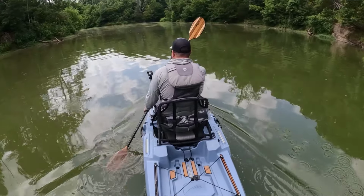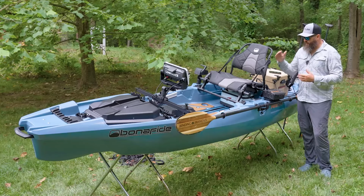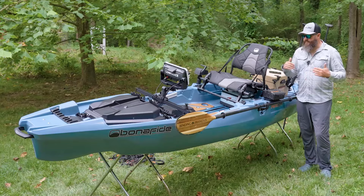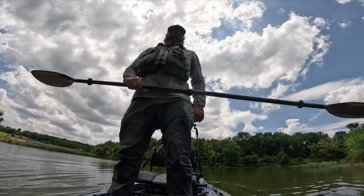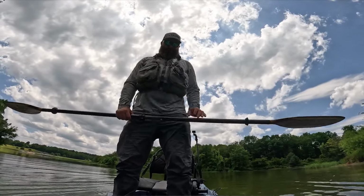And even in the low position, you're still pretty decently high off the boat, but when you're in the high position, you're up there, which is actually keeping your legs almost 90 degrees when you're sitting down. So it makes it really easy to get up and sit down, which actually adds to the comfort, in my opinion. So I'm really impressed with this seat. Bonafide, good job on the seat, very, very comfortable.